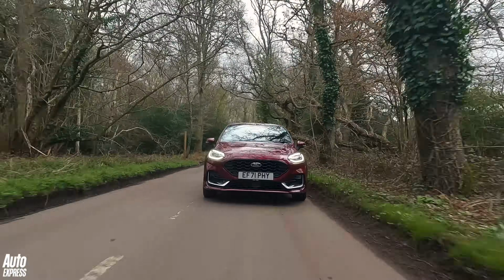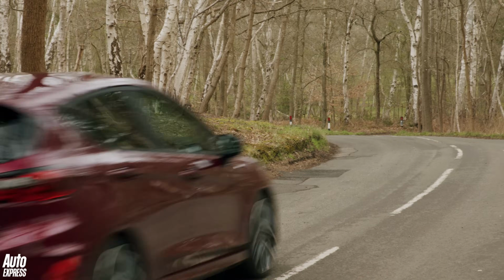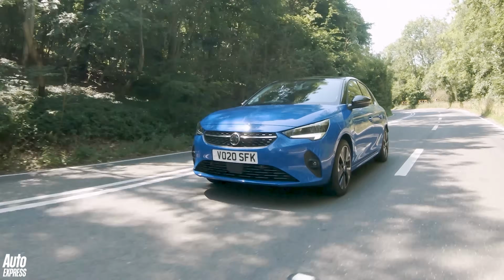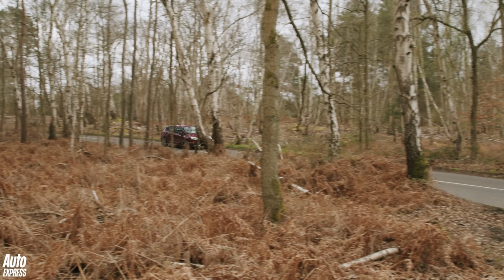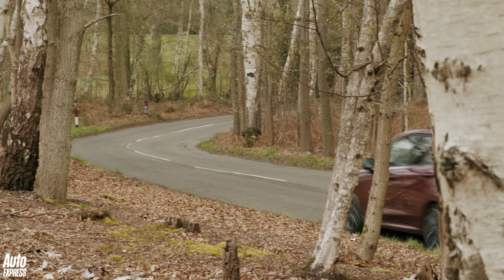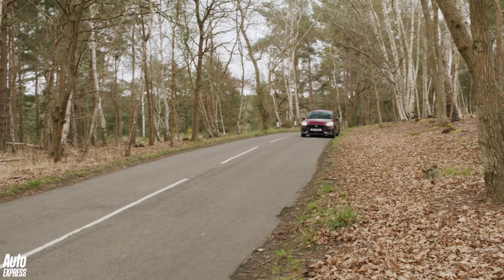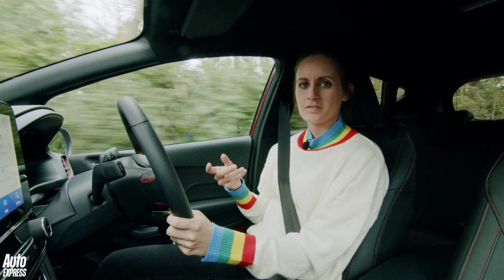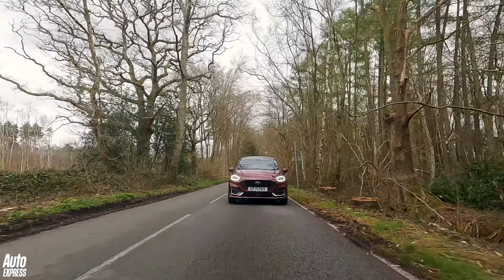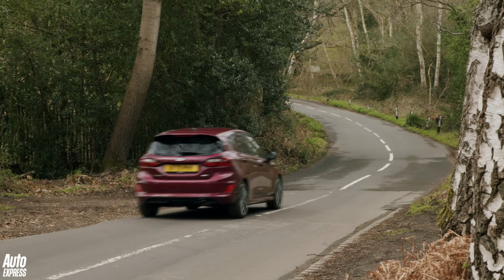There we go. Here's the kicker though, there's still no electric or full hybrid Fiesta, and this is a problem when cars like the Toyota Yaris Hybrid and the electric Vauxhall Corsa E are stealing sales from Ford. Instead, you can have a 99 brake horsepower 1 litre 3-cylinder model, or a pair of mild hybrid versions of this engine with either 123 brake horsepower or 153 brake horsepower. So yes, technically, the Ford Fiesta has got an electrified engine, but don't expect that to be like a regular hybrid.